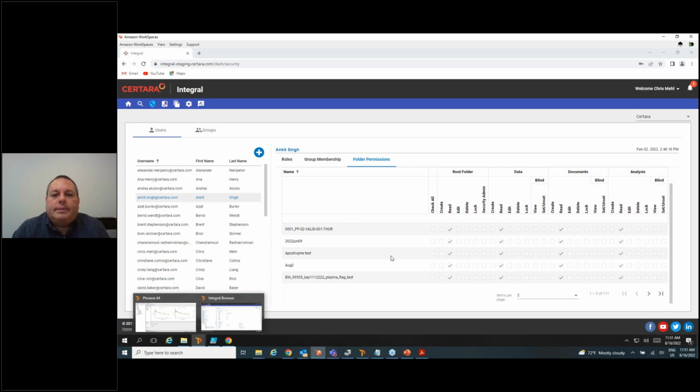You could also do things like set up a file transfer if you wanted to get it into the hosted environment. But our recommended approach is to use Integral as the central repository, and then the users can access Integral from either the customer's Citrix website or from the hosted Phoenix application. Okay, got it. So leveraging the browser.